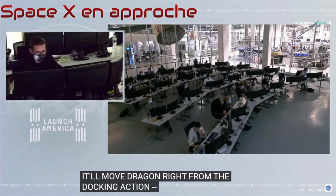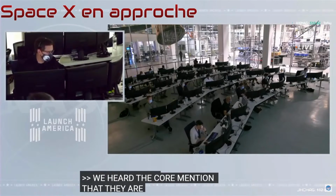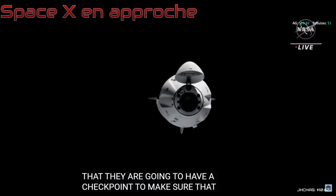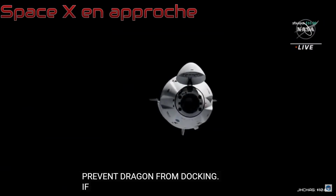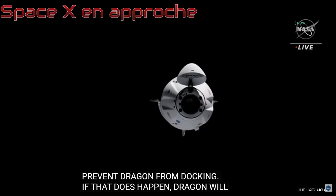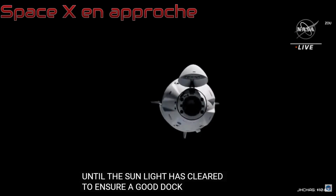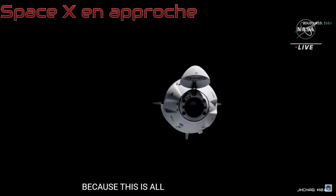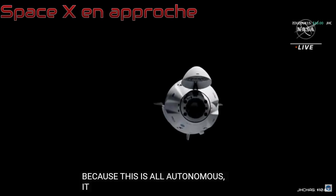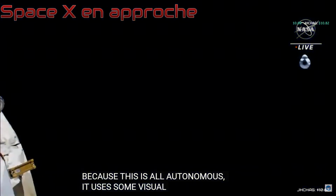We did hear the Corps mention that they are going to have a checkpoint to make sure that there isn't too much sunlight on the space station, which will prevent Dragon from docking. If that does happen, Dragon will autonomously back out and wait until the sunlight has cleared to ensure a good docking with the space station. Because this is all autonomous, it uses some visual cameras to align with the docking port. So it's really important that we don't have that sunlight getting in the way.